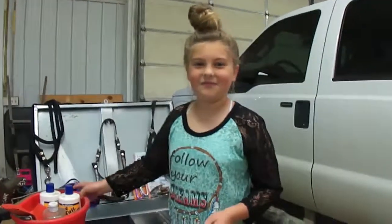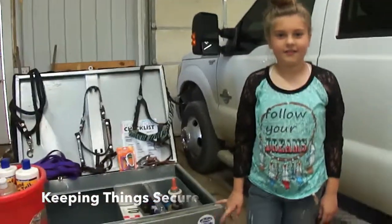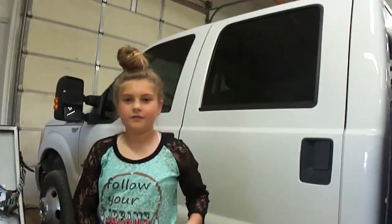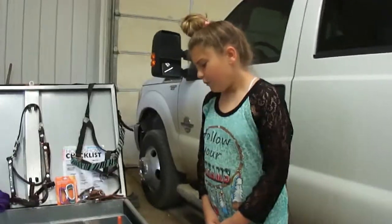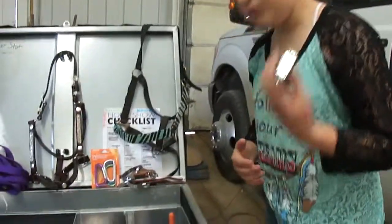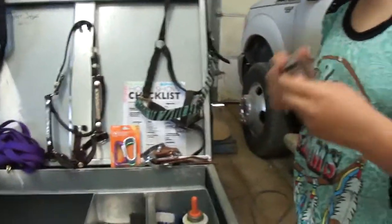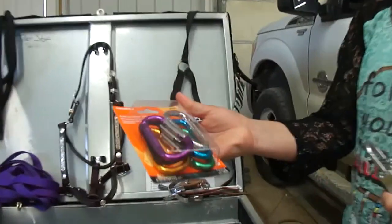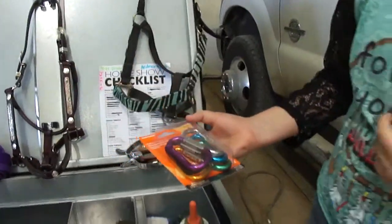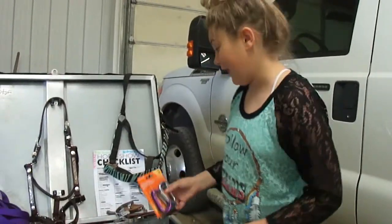Also, what are some things that you would need to make sure that your trailer and your stall and your show box here is nice and secure? Well, I would use at least one or two locks for the trailer and the show box as well. I would use these for the buckets as well, the water and the feed buckets. It would also help with other stuff as well, but I like to use it for that.